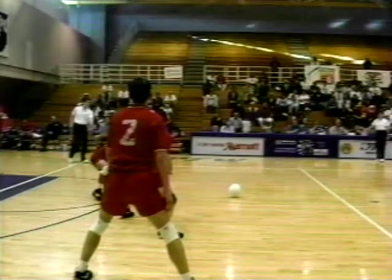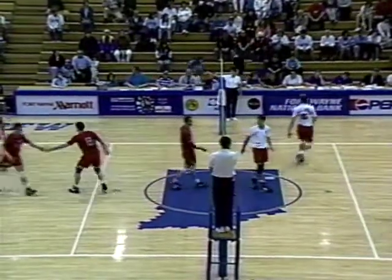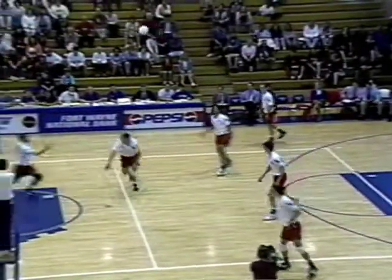I'm not sure we got a replay on that, but I think it went between the 2 blockers. You definitely have to block a ball like that. You're not going to be able to dig it. And another service error. It's number 5. Both teams kind of stagnant here in an ability to score points in bunches.